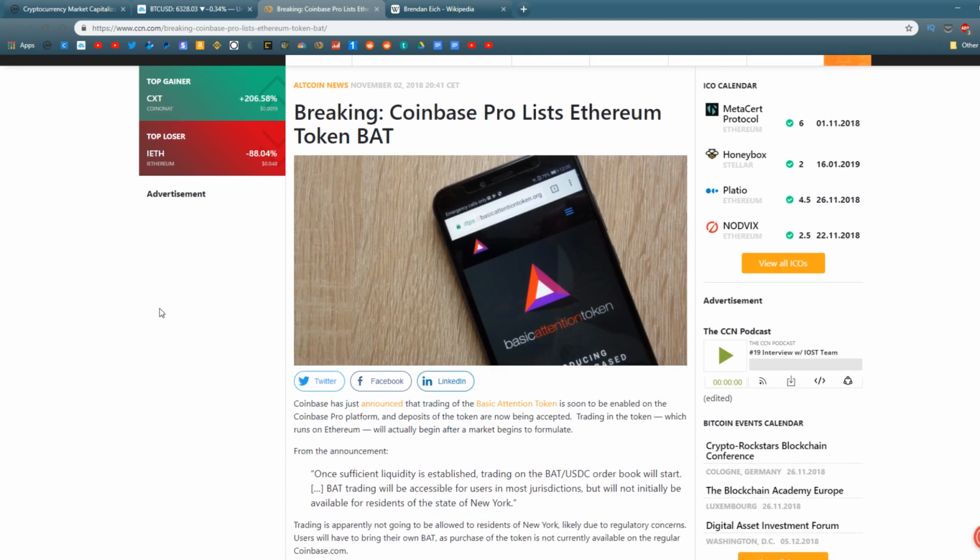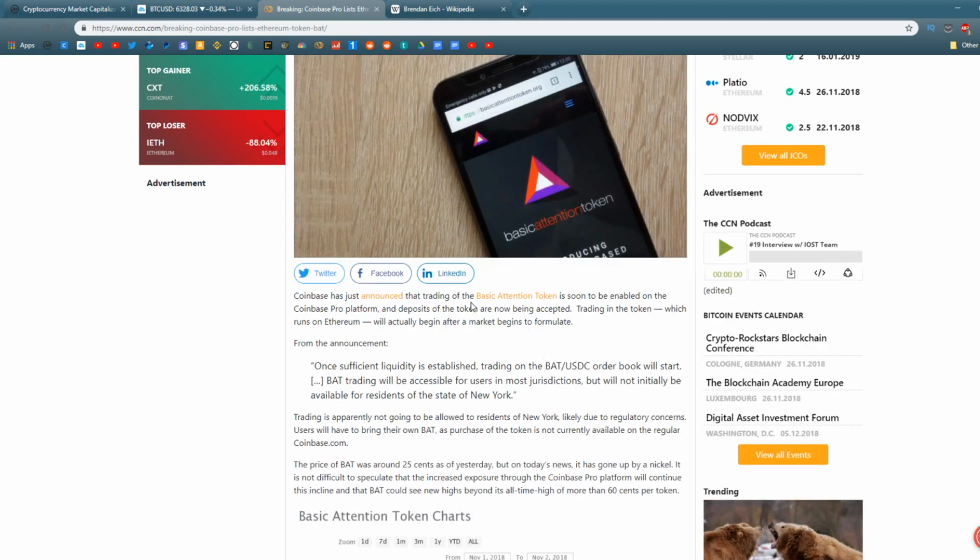And Basic Attention Token has now been confirmed. Coinbase Pro is going to be listing Basic Attention Token. Coinbase has just announced that trading of the Basic Attention Token is soon to be enabled on the Coinbase Pro platform, and deposits of the token are now being accepted. Trading in the token, which runs on Ethereum, will actually begin after a market begins to formulate. So it's going to take a couple of days before they actually get everything up and running.